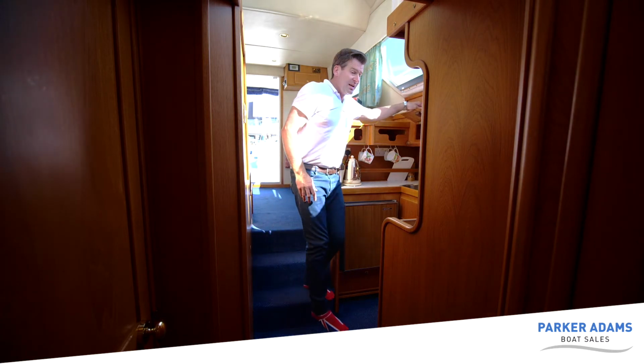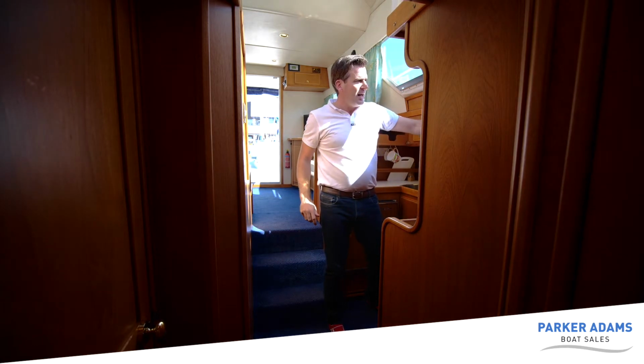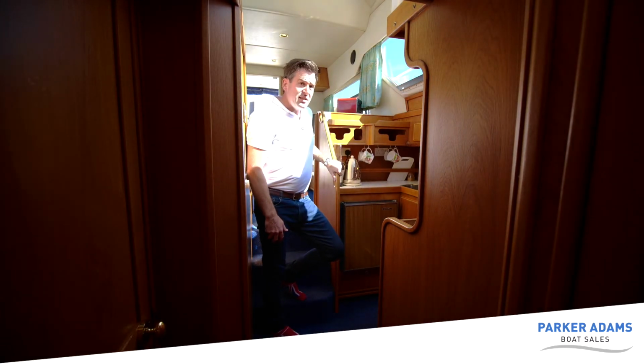Now let me show you. I can get my arm just about to reach the end. So it's actually an arm length deep, these cubby holes, and very unusual again to have such big cupboards. I really like the space in here.